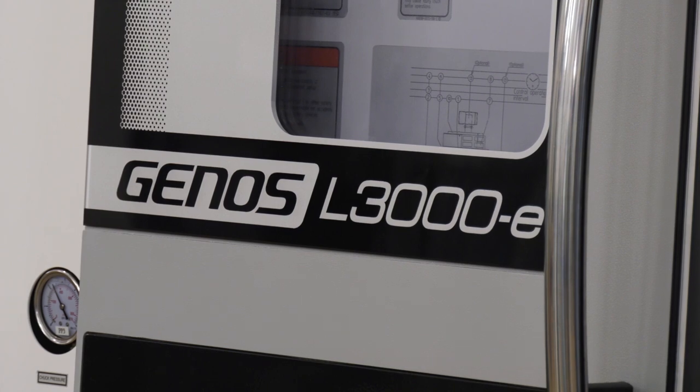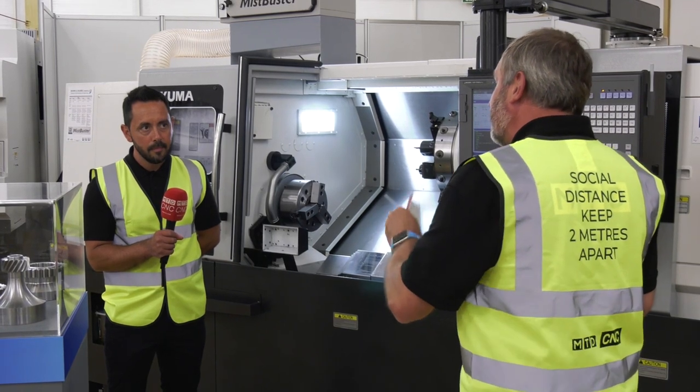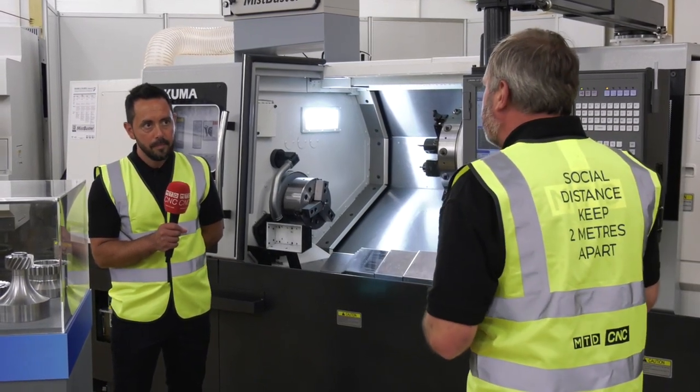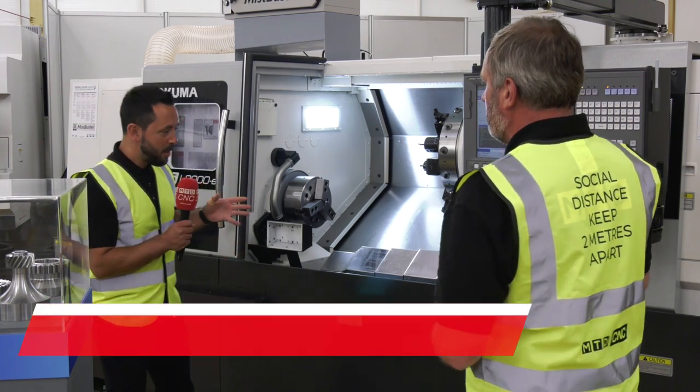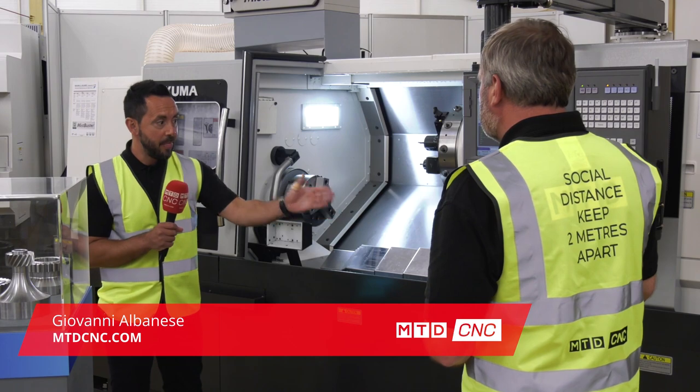L3000 lathe. Now, I was reading a little bit of background to this last night, and from a footprint point of view, it's best in class. But tell us a little bit more about the specifics of this machine. No, absolutely, Mark. It's best in class, albeit it's got the extended length in the Z-axis.